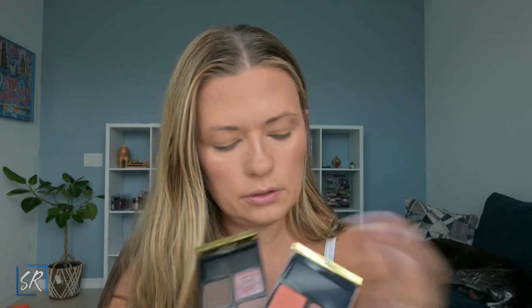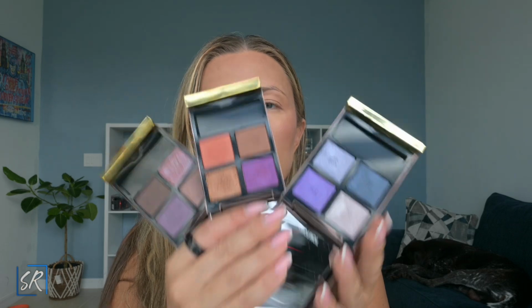For the eyes, I was thinking, oh, hair everywhere. I wanted to do something colorful or not to do something colorful. So I have these three palettes. Let me take out these little things that are in them. I have these three palettes that I absolutely love, but I don't normally wear. One of them I just swatched. So here are the three palettes.